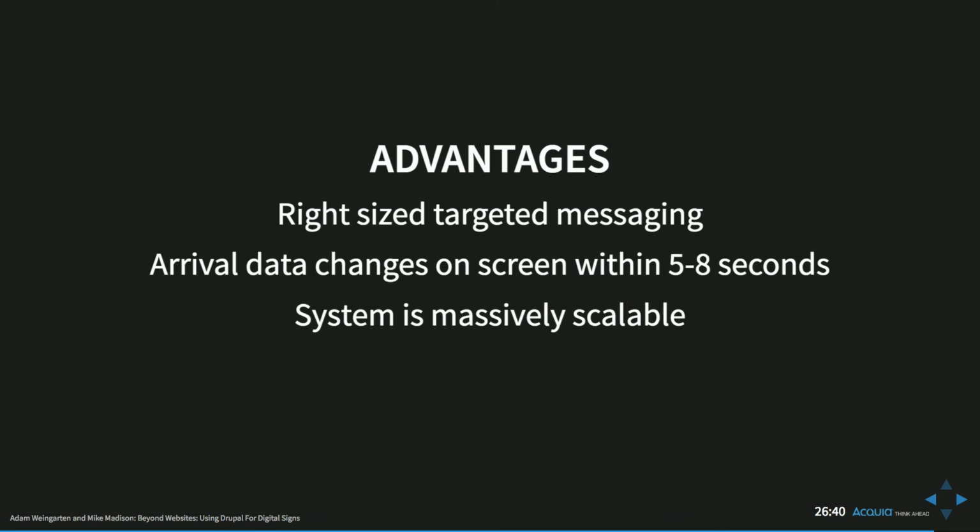Because we're using AWS IoT as the WebSocket as a service, it's massively scalable. They just auto scale for you. And then, like I said, it's got that great user experience for our content managers, so they can go in, they can make changes.